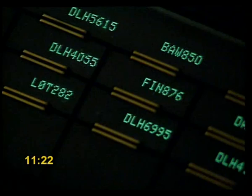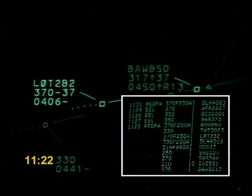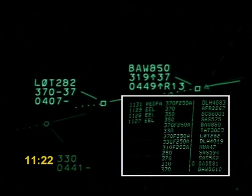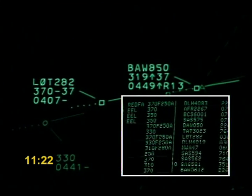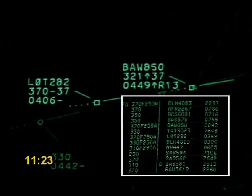This input then highlights the call sign on the radar screen and the symbol ceases to flash. It creates a short ECM on the EDD and updates the information on the planning controller's screen. Meanwhile, the aircraft is passing Redfer, the sector entry point.